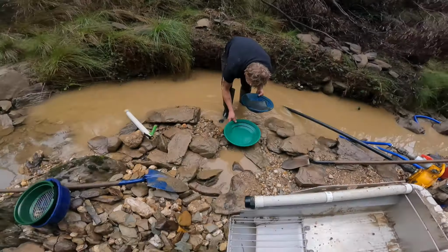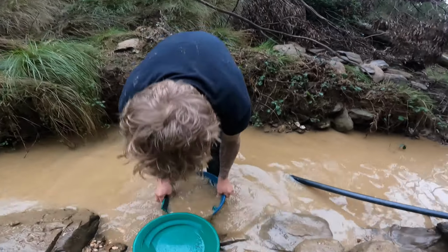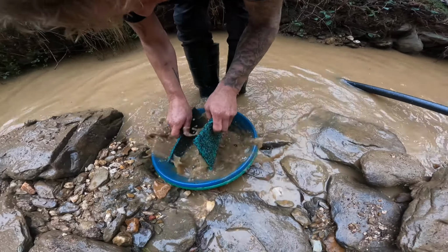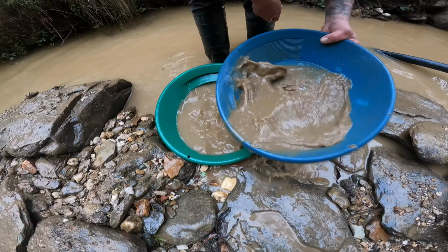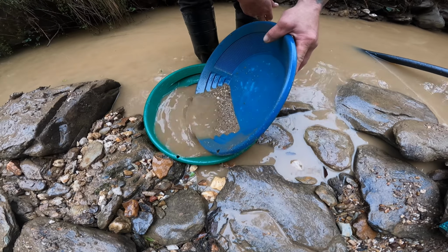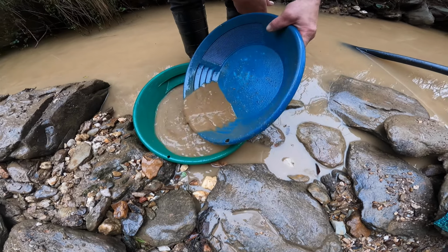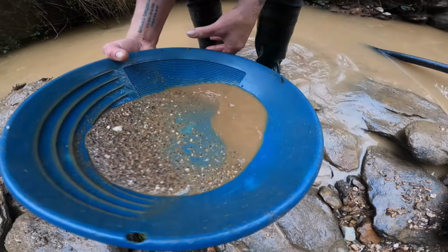Okey dokey, done a few shovels out of our hole from last week, and we're just checking the top mat now to see if we got anything extra from our diggings or if we did pretty good. So Andy's got the mat out already. Here we go. Quick look.